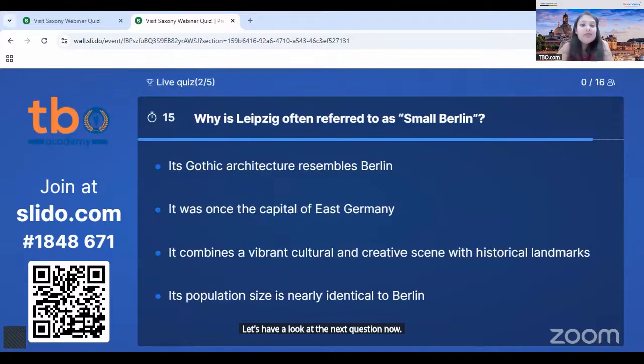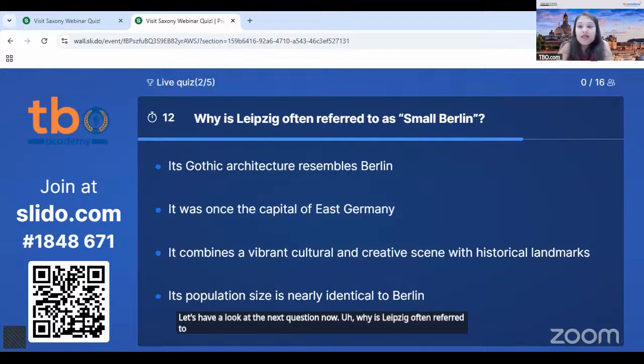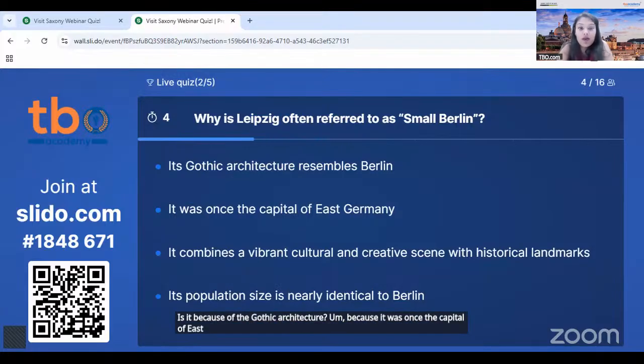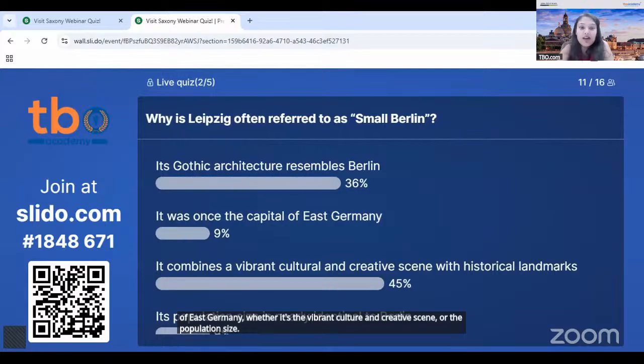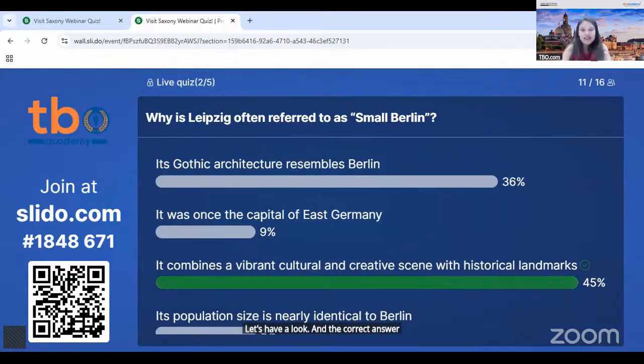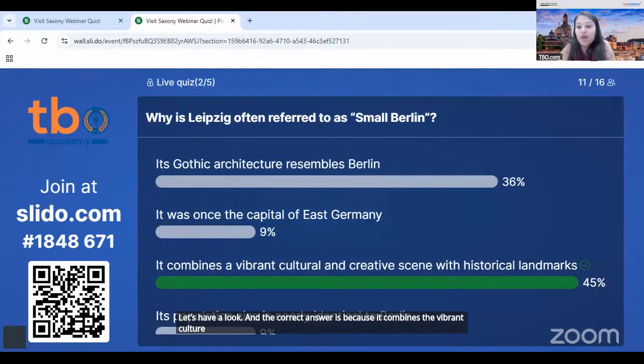Why is Leipzig often referred to as small Berlin? Is it because of the Gothic architecture? Because it was once the capital of East Germany, whether it's the vibrant culture and creative scene or the population size? Let's have a look. And the correct answer is because it combines the vibrant culture and creative scene with historic landmarks.